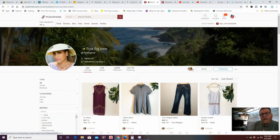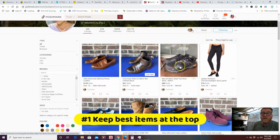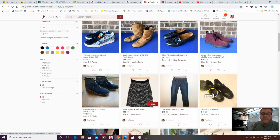But when someone's looking at your closet, whether it's on desktop, they'll see the first 4, or on phone, they'll see the top 2. Like if they're looking on their phone at your closet, they're only going to see these items. So my first suggestion would be to have your better items at the top. Like these Allen Edmonds, these Cole Haans, these are all nice, and these shoes all sell really well. Adidas, another Allen Edmonds, Justin boots, like all of these boots, I would rearrange.